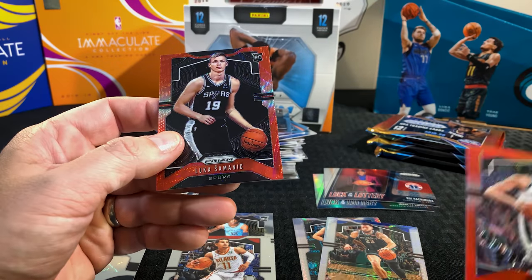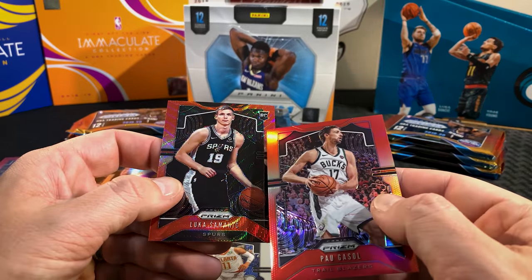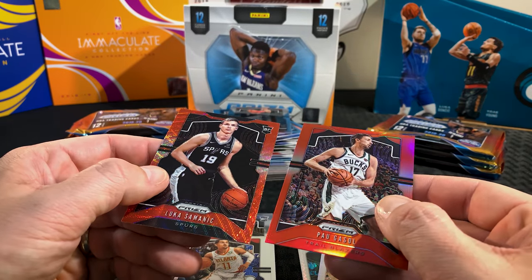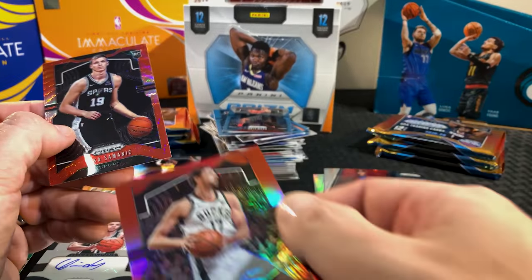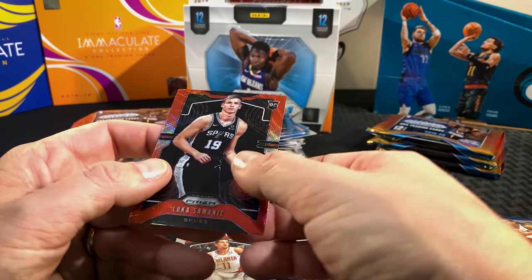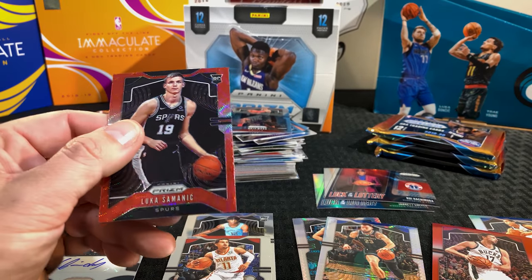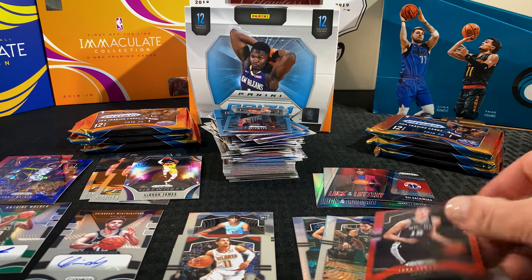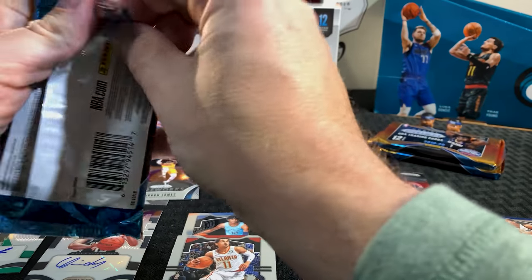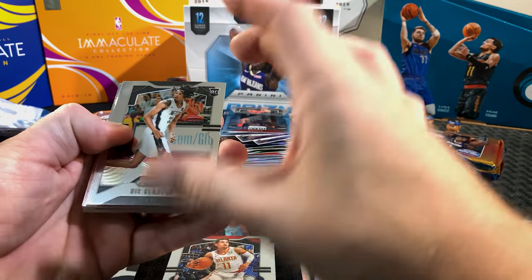So, we got this Luka. So, we got two of the Lukas now. Where'd the other one go? And then Paul Gasol. These are a little different. So this Paul is a 230 of 299. So you can hang out over here, brah. And then this Luka is not numbered. But still, sweet Prizm. You and Rodman are kind of sharing that same shine. All right, let's go to this side. Just throwing packs. Just throw them.